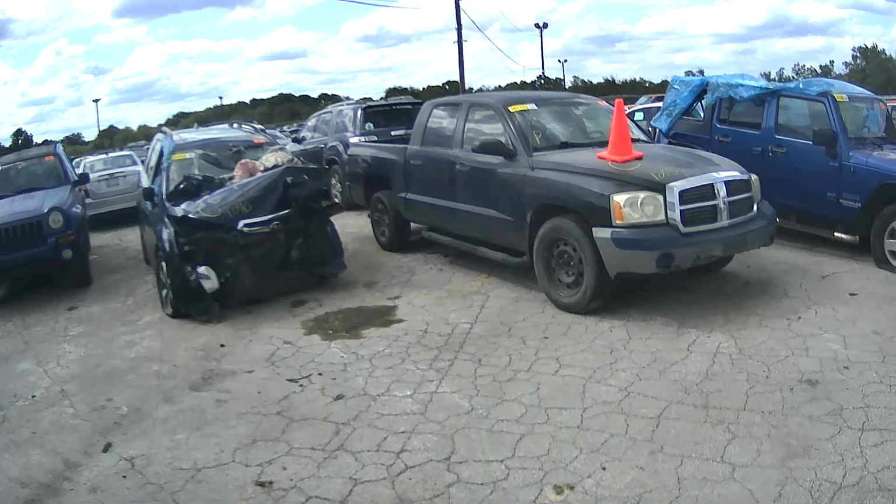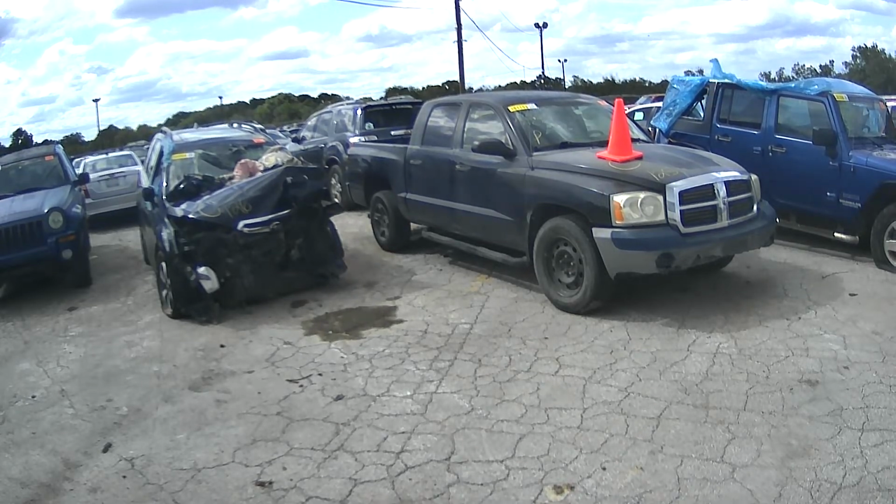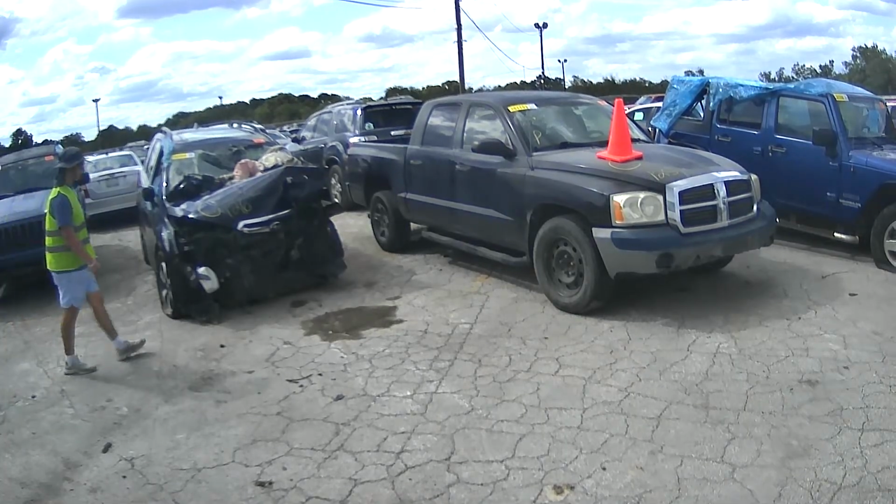Lot number 125 is going to be the 2006 Dodge Dakota. This one here is your 2006 Dodge Dakota, folks. 775, 800, now 8 and a quarter, now 8 and a half. I'm 8 and a half, now 875, now 900, now 9 and a quarter, now 9 and a half, now 975, now 1,000, 1,050, 1,100, 11 and a half, now 1,200.